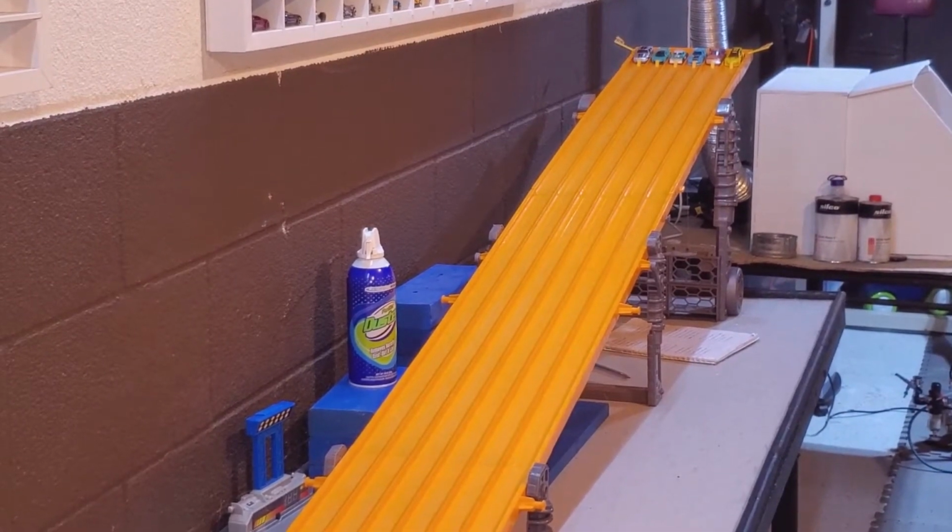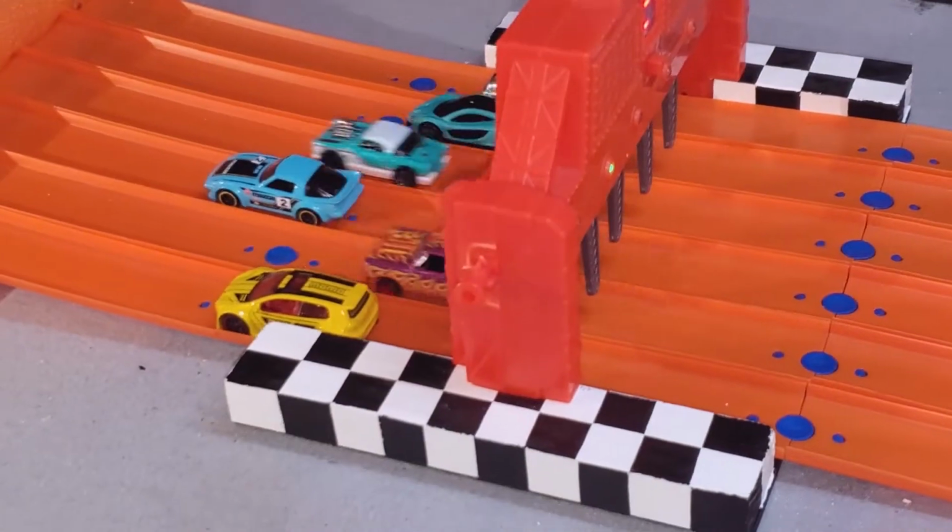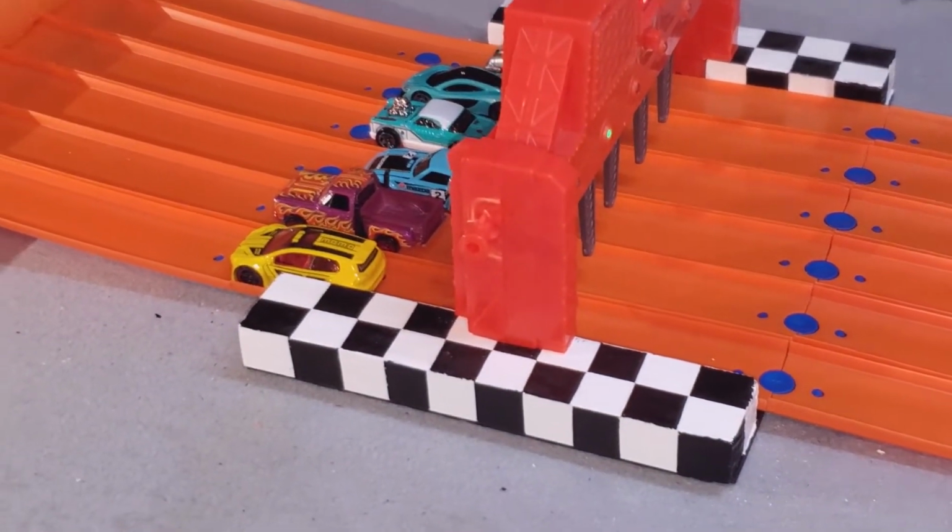Okay, race 1. 3, 2, 1. Oh. Wow, that was a slow one. Little Red Express. Lane 2.